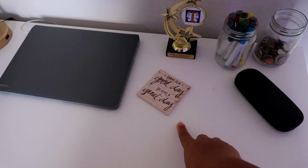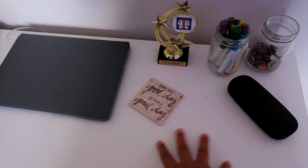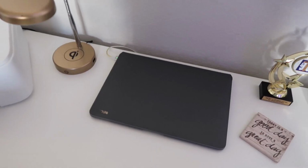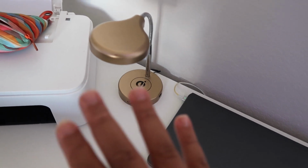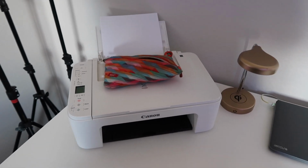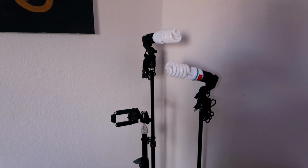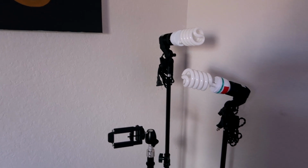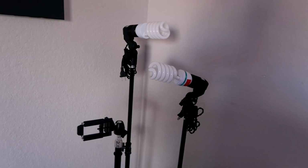I also keep a coaster on here so that when I have drinks, the condensation doesn't get on the desk and stain it. Over here I just keep my MacBook and then my lamp, and then the last thing for my desk is just my printer and my pencil case. And that's about it. Over here in this corner I just keep my tripod and some studio lights. I don't have enough space in my room or in my closet to store these.